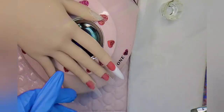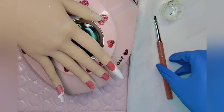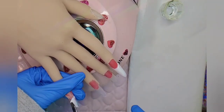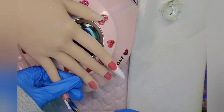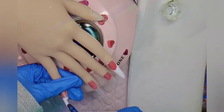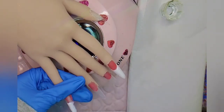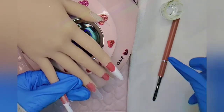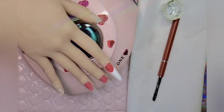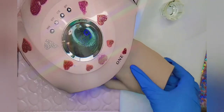Now I'm probably going to hit that with some polish anyway. I don't know, but I'm going to go ahead and cure this. Let me see. Actually, no, I'm not. I'm going to have to do this one too. So let me go ahead and get this one on. Oopsie. I'm going to have to put this one back in, guys. It's coming out. Okay, so I'm going to go ahead and cure the first one since we've got it done, and I'm going to work on the nail bed. Let's pop that in the lamp.